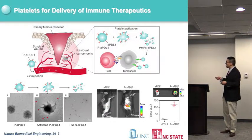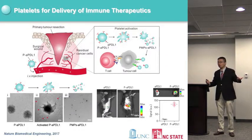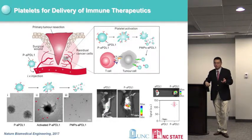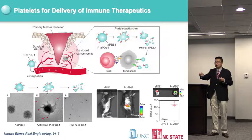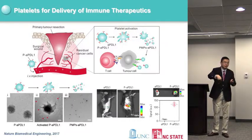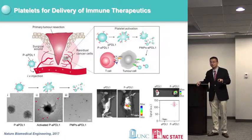So then we can apply the platelets to perform this kind of targeted or local delivery of the antibody. So how? After surgery to remove the tumor, many patients may die even faster. Why? Because the tumor can come back. If the residual tumor, micro tumor, is there, they can even grow more aggressively. And during the surgery, some cancer cells come out and may develop metastasis.